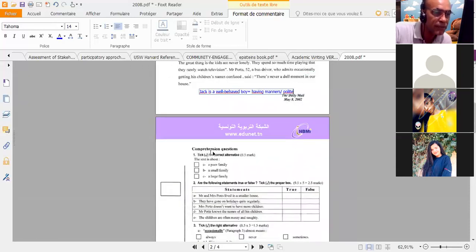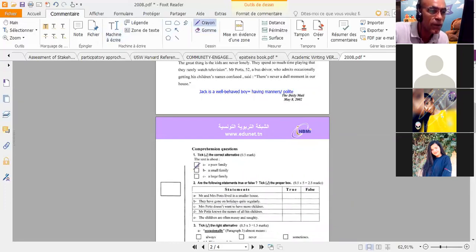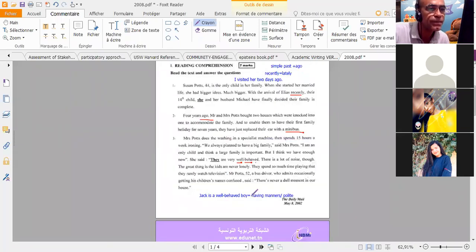Now, question number one, take the correct alternative. This text is about a poor family, small family, or a large family. Large family. So a large family is the correct answer. Now, are the statements true or false? Let's check the first statement. Mr. and Mrs. Potts lived in a smaller house. False. No, false. Are you sure? Their first house, was it big or small? Small. No, their first house is small. Read the text well. Read paragraph 2.